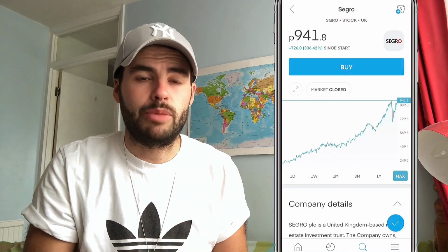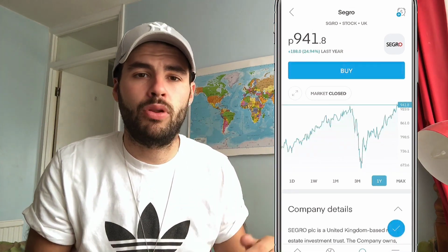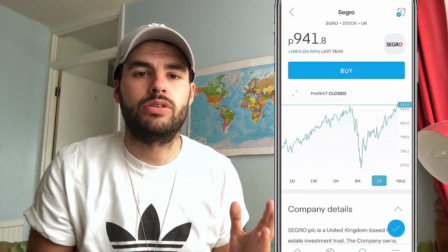Now I wanted to show you this REIT because it's doing very well at the moment. If we look at the graph here, you can see it's been growing and growing. Obviously it had the drop like pretty much every company out there due to the crash, but it's recovered already back to where it was. The reason for that is because, like I said, this owns warehouses. So a lot of companies, such as Amazon and all of these big online companies, clothing like Boohoo, ASOS, etc., they all have to store their stock somewhere. Where do they store it? In warehouses. So that is why these warehouses are in such high demand at the moment, because a lot of companies now are moving online and the online industry is taking off. So there's a huge demand for these warehouses. So this stock is doing great at the moment.